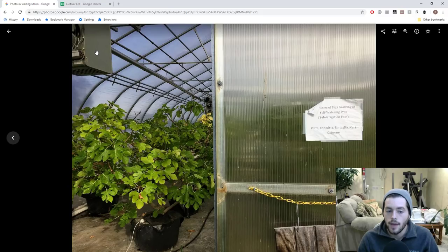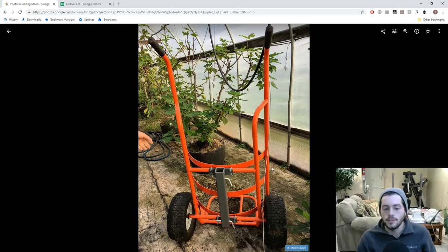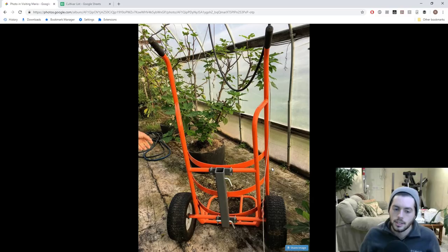You can see up here they have some fans that were blowing. This is something they use to move these large pots around. This is a real heavy-duty pot mover. And they sell these for like $400-$500 at different nursery supply places. Like AM Leo, I believe, sells this exact one, if I'm not mistaken. But this is how they move these things around and eventually put them into storage.